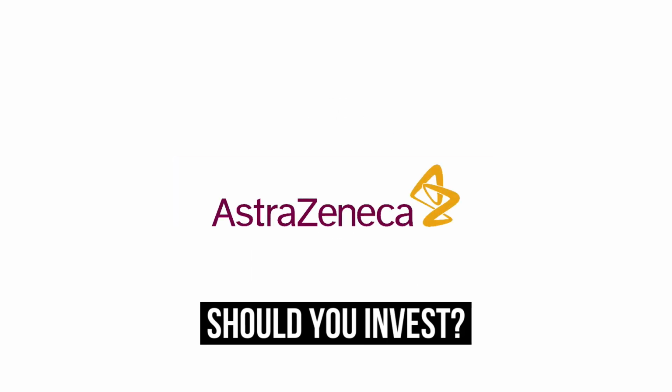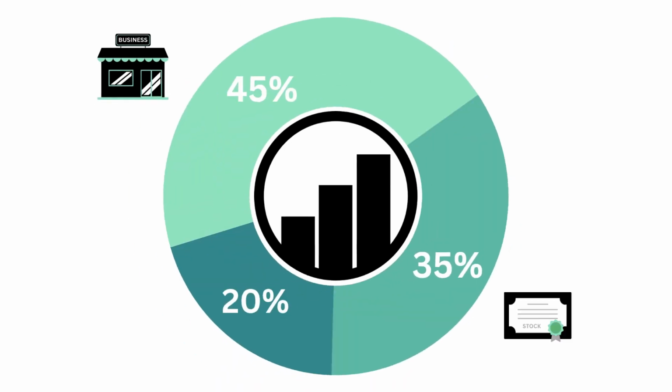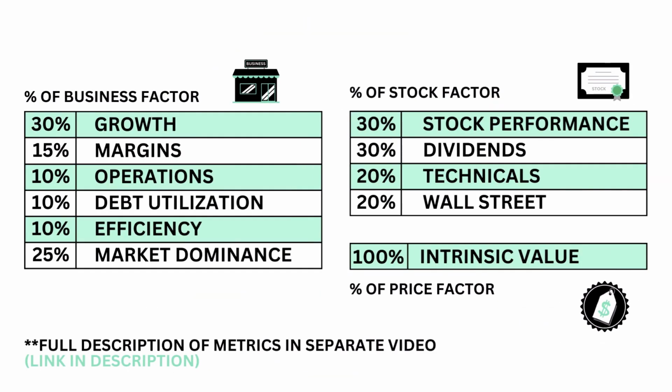Should you invest in AstraZeneca? Let's analyze it on GrowthShares. This analysis is divided into three factors: the business, the stock, and the price. Within each factor are a total of 11 metrics from business growth, performance, to intrinsic value.